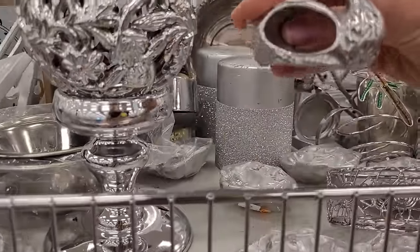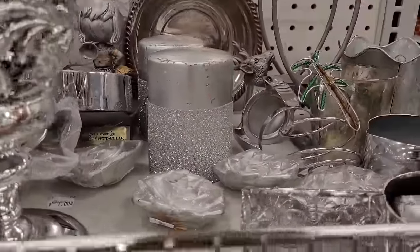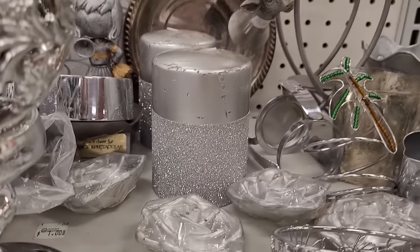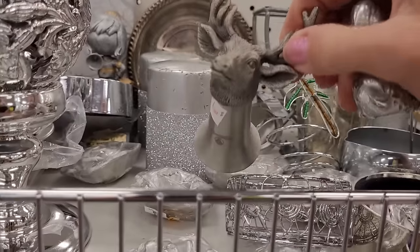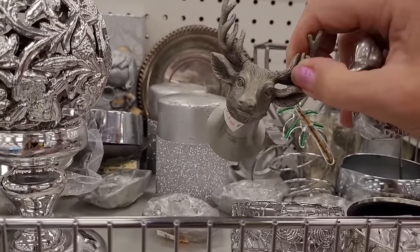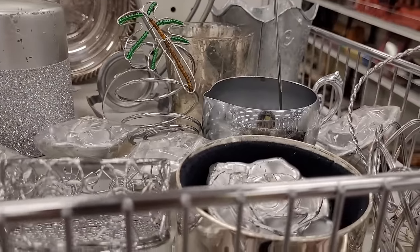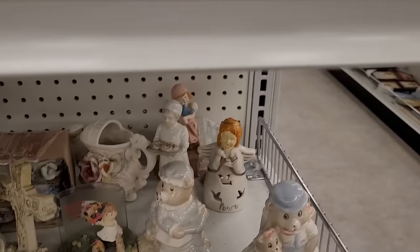Here is a lovely duck napkin ring, and I've just noticed a deer shot glass here. This is a Jägermeister shot glass. I've sold these before. They look wonderful in Christmas displays as well as being useful.